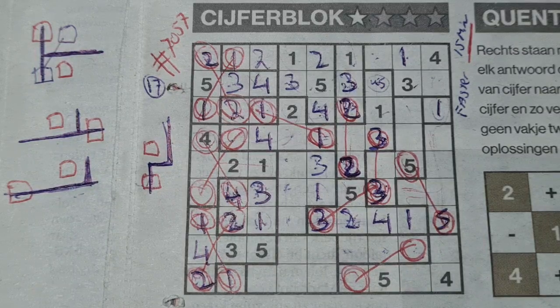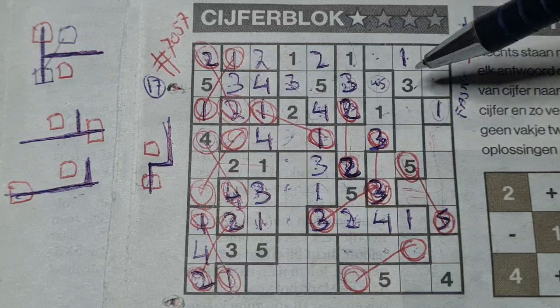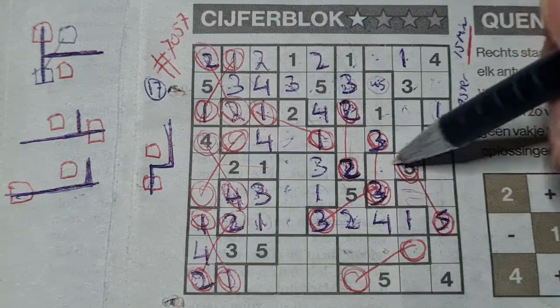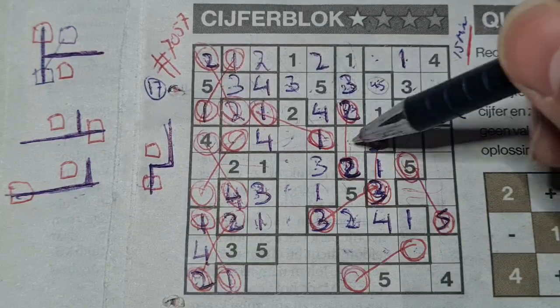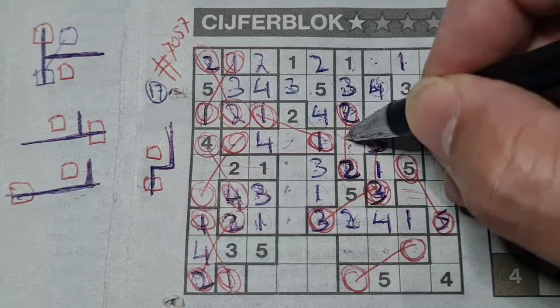Let me continue with these two boxes. Can it be a 1? So one box left with 1 in this area should be here. Here we also have two missing numbers in this area, a 4 and a 5. We have a 4 there, no 4 there. 4 should be here. 5 goes there.